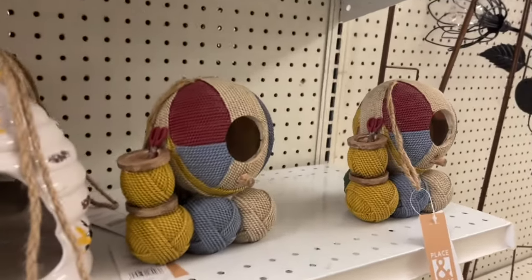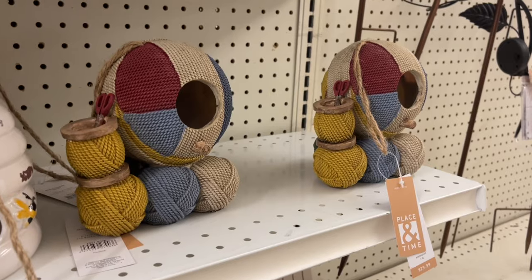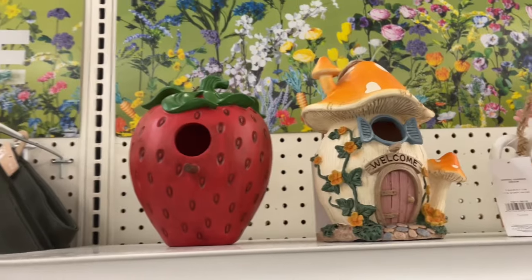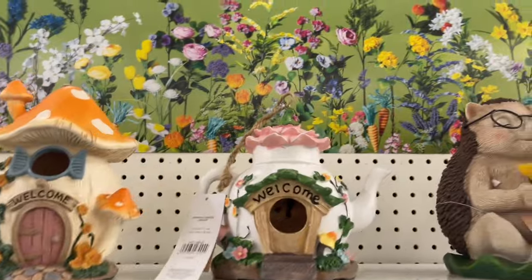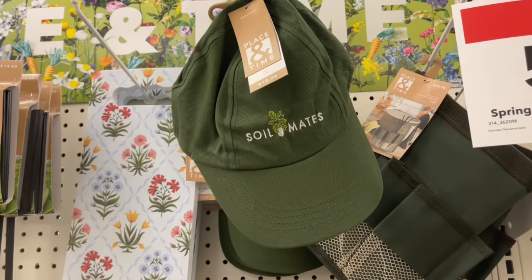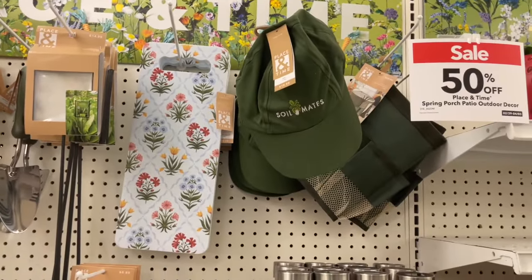Oh, if you like yarn, that's not right. If you, there's a word for it, whatever. Future editing me, tell me what it is. That would be really cute. This one. Oh, so cute. Birdhouses. Oh, 30. And hedgehog. This is just soil mates. I can't. Really cute, if you're a gardener like me.